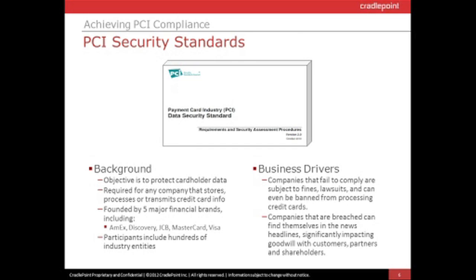So the fundamental business drivers are that companies that fail to comply, the way this is set up, are subject to fines, lawsuits, or even can be banned from processing credit cards. And frankly, that could be the easy out. But if you find that you are breached and that hackers were able to access your credit card data, you're going to find yourself in the news headlines. You're going to find yourself having serious impact with your customers in terms of customer goodwill, and you're going to have to answer to your shareholders. So the stakes are high. Yeah, extremely high. So although as we go through, it might seem like a big elephant, it has to be done.